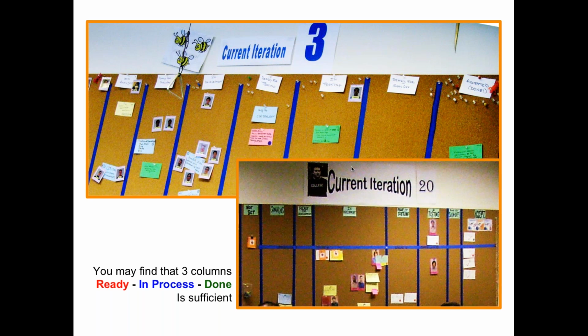One of the things that you'll see is they had more stages than just 3 columns: ready, in process, and done. That can be sufficient for many teams, and that's fine. But they wanted to visually manage work across the board. Now, in this board, you'll see something interesting right there.